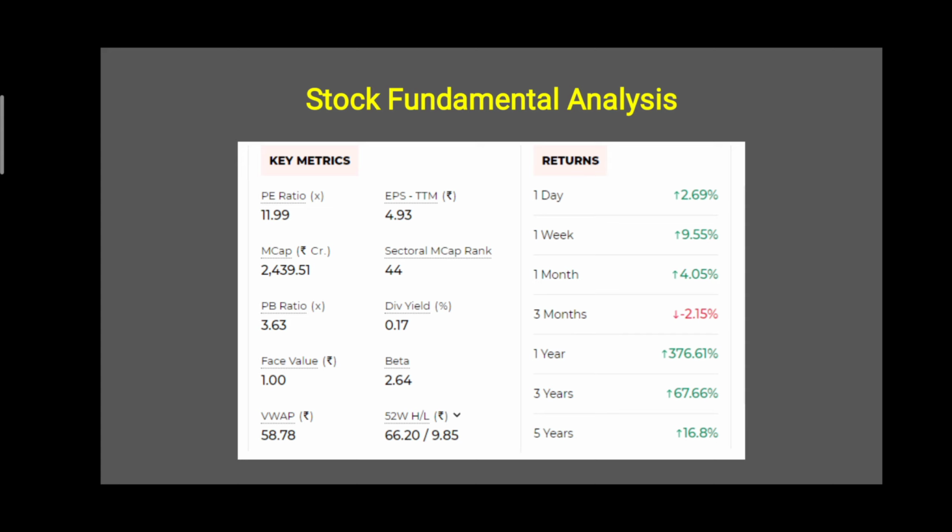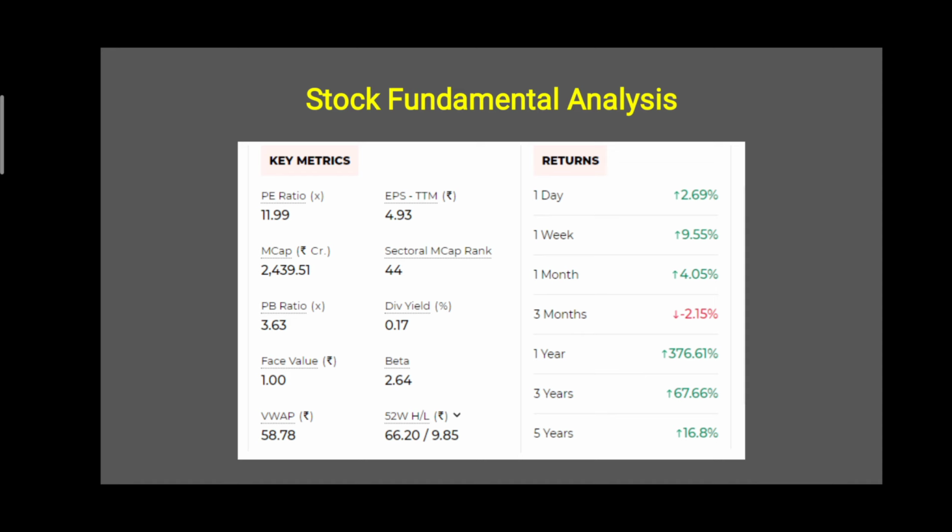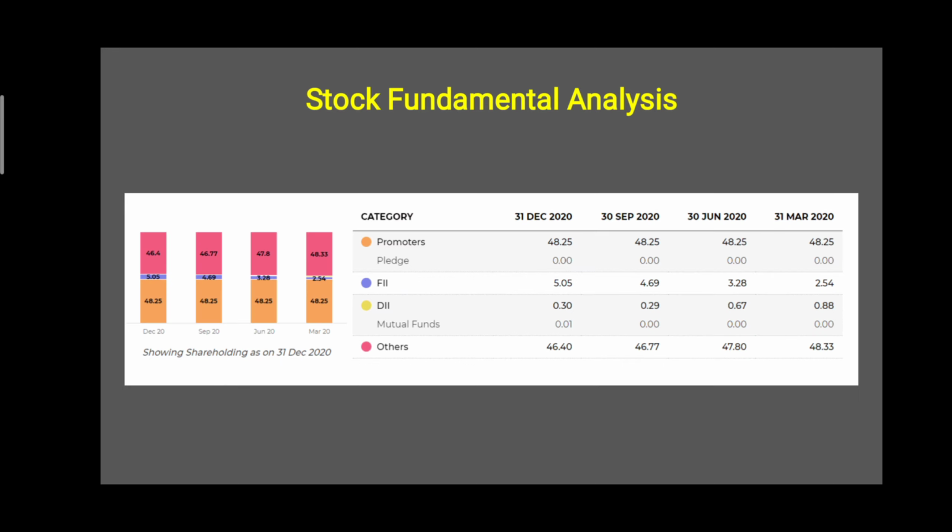Also the market capital for this company is huge, like 2,439. The PE ratio is 11.99, which makes the company look a little overvalued. The dividend yield is 0.78%, which is great. The shareholding that we have in this company is around 48.25%.